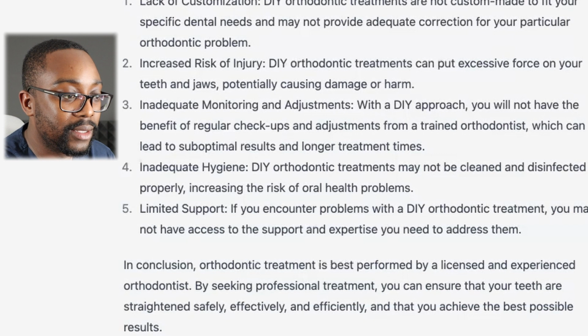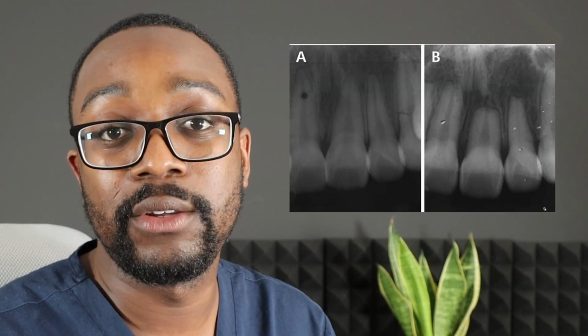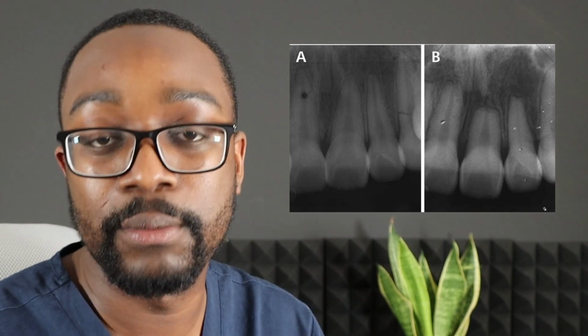Increased risk of injury. DIY orthodontic treatments can put excessive force on your teeth and jaws, potentially causing damage or harm. One of the things that we know with moving teeth is that the roots can shorten. So we want to first make sure that you do have good root lengths to be able to undergo orthodontic treatment. And then the rate at which your teeth move, how quickly they're moving through the bone, that has to be controlled to make sure that we are not damaging your teeth for the long term. And again, this is why it's really important to have a clinician overseeing the treatment rather than a DIY approach, because you don't know what you don't know. You may be harming your teeth for the long term by doing it yourself.